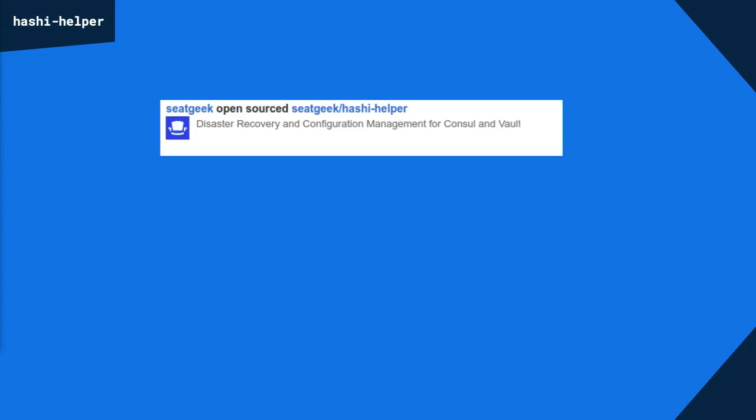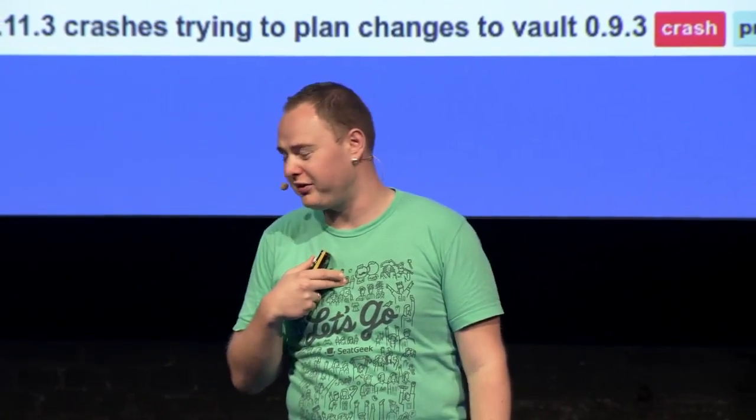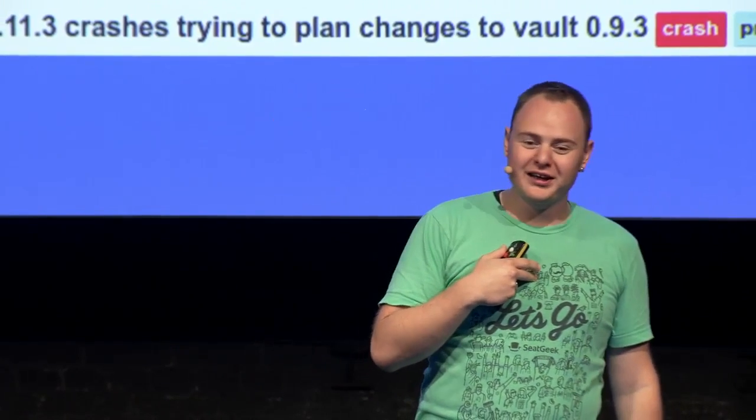SeatGeek open sourced HashiHelper. Generally, what is it? The disaster recovery and configuration manager for Console and Vault. Why do something like it? If we have Terraform that can provision Console key-value and Vault secrets, well, I don't know how many of you tried to configure Vault with Terraform a year ago or 2 years ago.